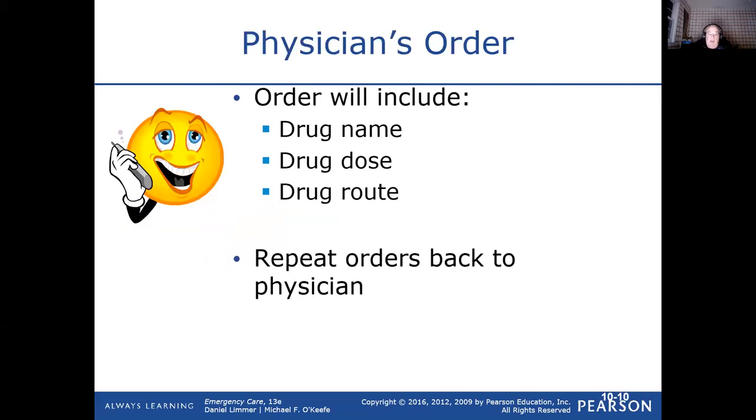And then the doctor will say, fine, it's okay to give epinephrine. It's an adult, so 0.3 milligrams, intramuscular, right? IM is the route, okay? And then you repeat back: just so I'm clear, you said it's okay for us to give 0.3 milligrams of epinephrine intramuscularly, and you repeat it back.